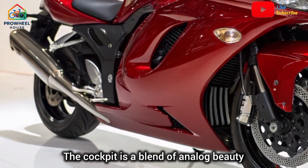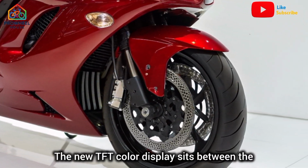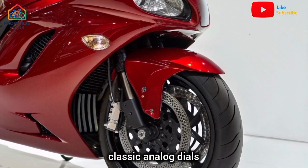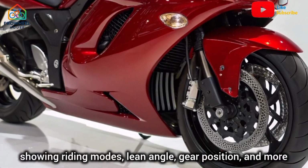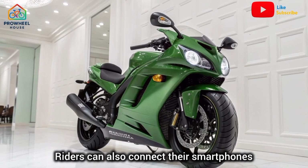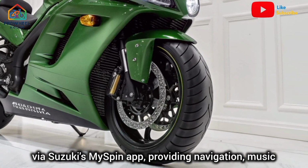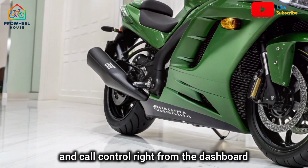The cockpit is a blend of analog beauty and digital intelligence. The new TFT color display sits between the classic analog dials, showing riding modes, lean angle, gear position, and more. Riders can also connect their smartphones via Suzuki's MySpin app, providing navigation, music, and call control right from the dashboard.